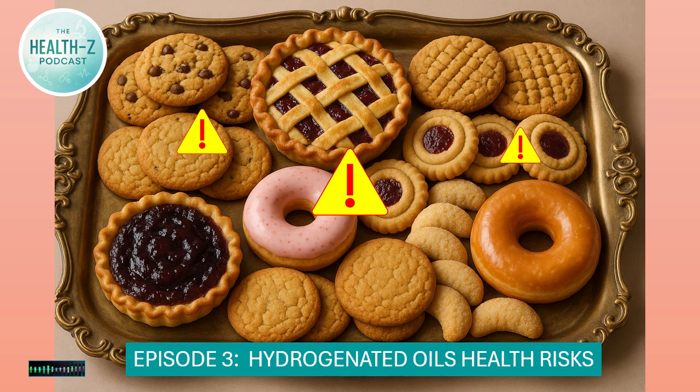Exactly. And as a consequence, try to limit your intake of heavily processed foods. Packaged snacks, commercial baked goods, some margarines, fast food. These are the categories where you might still find fully hydrogenated oils or where PHOs used to be common. Okay, so limiting processed stuff helps avoid them by default. What about cooking at home?